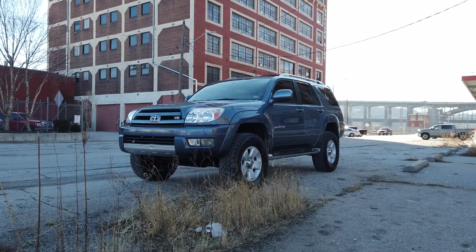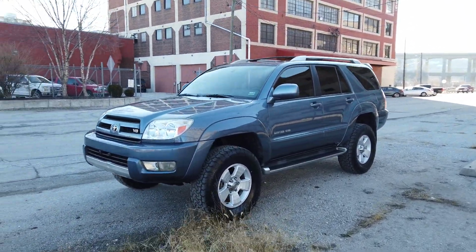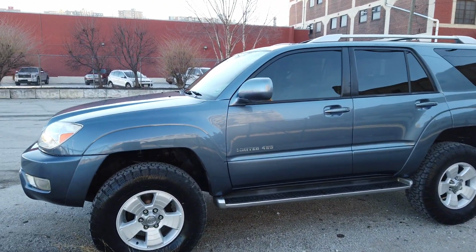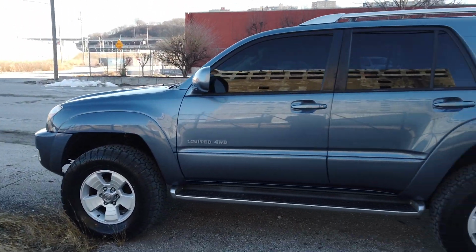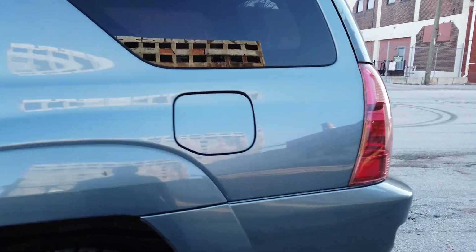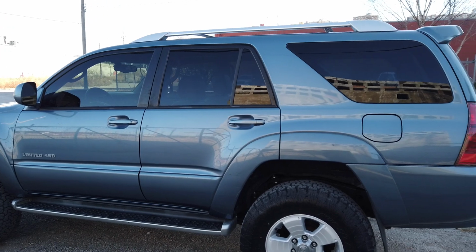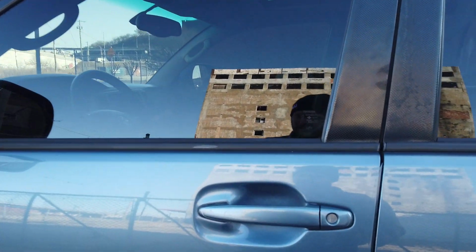So we got a very nice 03 Limited 4Runner. First year of the 4th gen body style, a super rare bluish grayish color. As you can see, it kind of changes in the sunlight, but it's a super unique kind of slate gray blue color. Really pretty. The pictures and videos don't even do it justice. Anyone who comes in my shop looks at this and is in love with it.